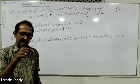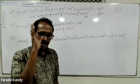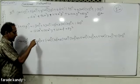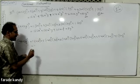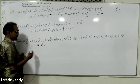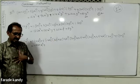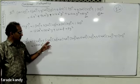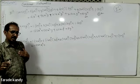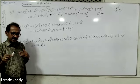We know 2 to the power 10 is 1024. That you have to practice: 2, 4, 8, 16, that thing. So 2 to the power 10, 1024, is equivalent to 4 to the power 5. Why? 4 is 2 to the power 2, no? Then 1024 x5. Minus to the power 4 is plus. 4 to the power 4 is 2 to the power 8, 256. 256 into 3, that is, students, 250 into 3, 750. 6 into 3, 18. 750 plus 18, 768.